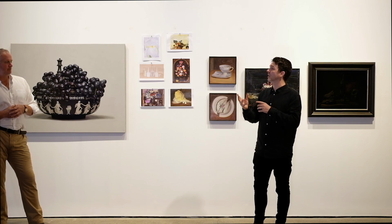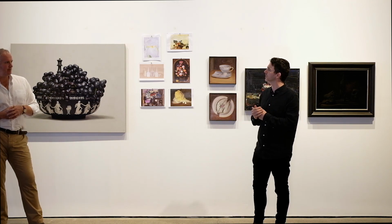So in many of my other still lifes, I use kitchen reject objects. I go to the kitchen reject shop and I find objects that are being thrown away or sort of discounted heavily because they are imperfect objects.